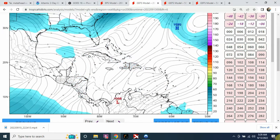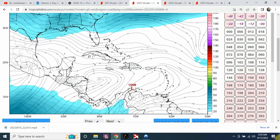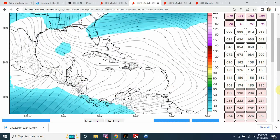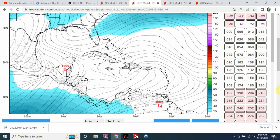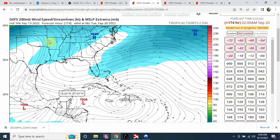But as we go forward here, and the GFS does tend to be a little bit more extreme, we do see these undulations start to change a bit, especially once you get towards the Gulf. The Caribbean looks like it's taking a little bit longer to calm down. Why does it keep doing that?